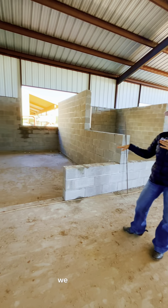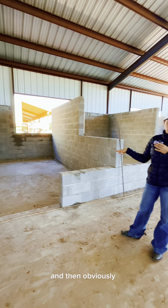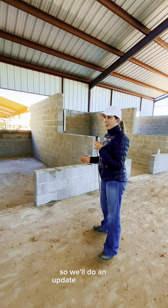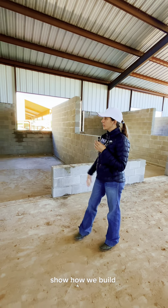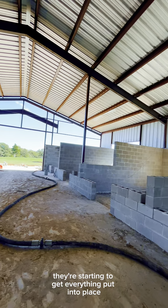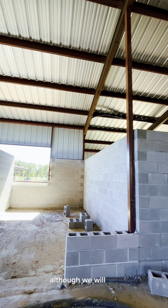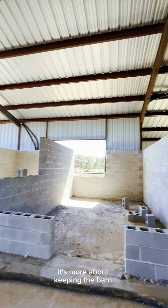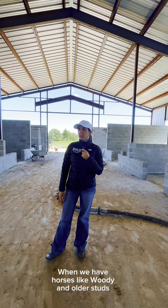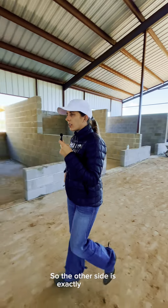All of the stalls, everybody always asks about the flooring. In these particular stalls, we made them concrete floors, but we will cover those with mats and then obviously shavings on top of that. The stall fronts will all be rock, so we'll do an update video here in a couple weeks to show how we build out all the stalls. You can kind of see up here, they're starting to get everything put into place for the air conditioning units. We're not so worried about keeping the barn warm, although we will be able to. It's more about keeping the barn cool in the summer for the studs. When we have horses like Woody and older studs down here, it's just really important to keep them as cool as possible.